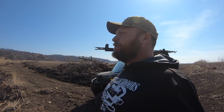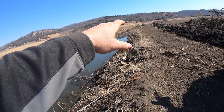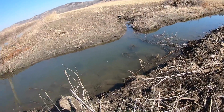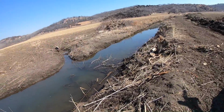What's up, guys? Welcome back. Hard to recognize it now because this was all trees and stuff. But you guys seen me do the excavator break right there? It doesn't look like much now. They came in and they took out the dam and all that, and they took out all the trees.